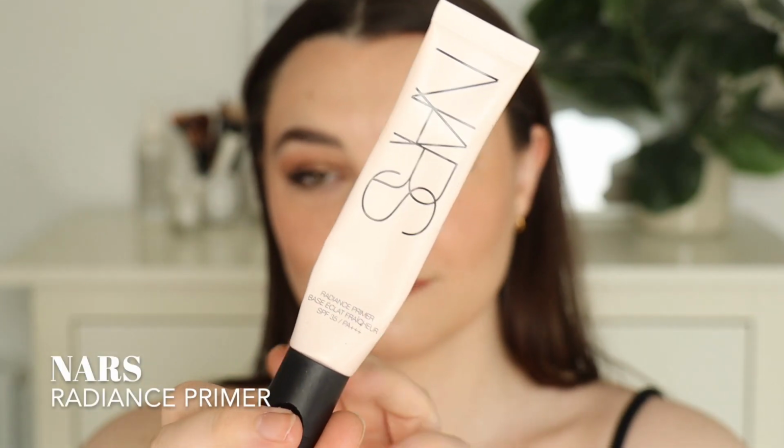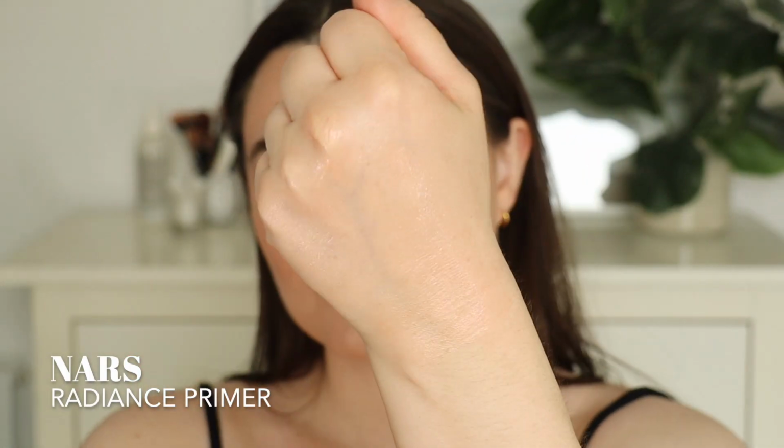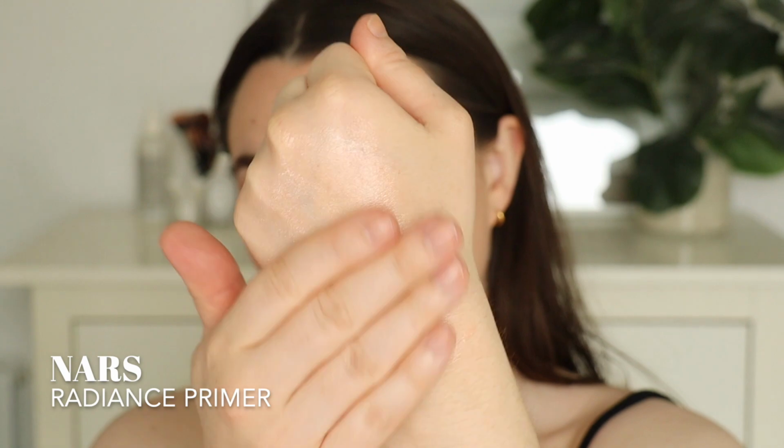And for me, that is the NARS Radiance Primer. This is a really good one. If you are looking to brighten the skin, add a tiny bit of glow, but it's not illuminating. It is definitely more of a kind of brightening, radiant, boosting primer. I also really like the texture of this. It gives my skin enough hydration, but it also allows my foundation to stick onto it a little bit. So I do really enjoy this one. And I think if I could only have one primer, this is the one that does everything that I would want a primer to do.